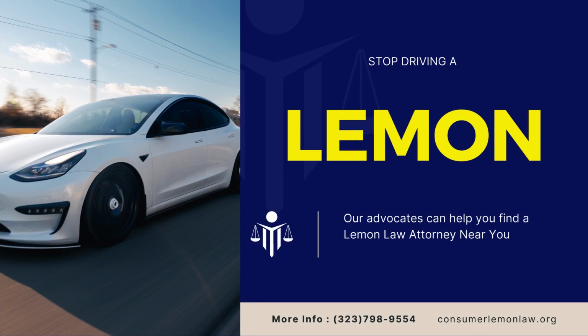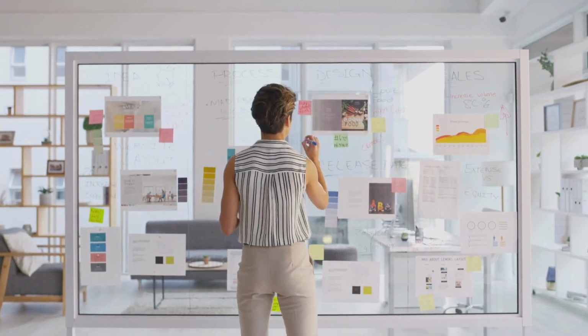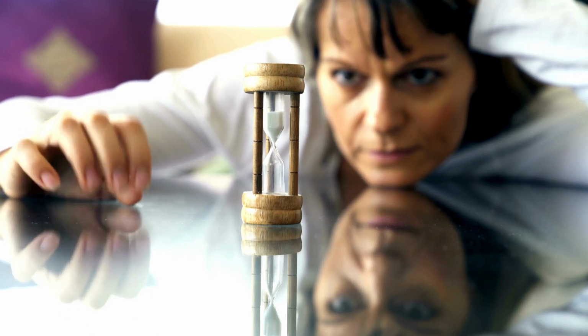Next, contact a lemon law attorney near you who specializes in lemon law cases, or call Consumer Lemon Law to connect you with the right attorney. Your attorney will help you file a claim that involves notifying the manufacturer and arbitration if needed. Persistence and organization are your best allies in this process, so be patient.